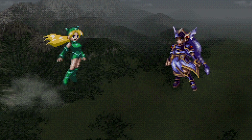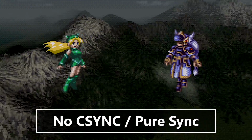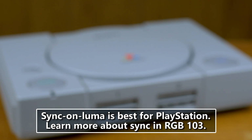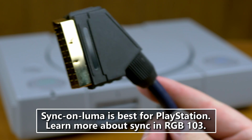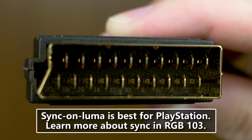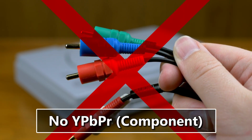It's worth noting that the PlayStation cannot provide a CSYNC signal for RGB. When shopping for RGB cables, you'll want to look for Sync on Luma, which is really just as good as CSYNC. Sync on Composite also works, but is more prone to video noise without proper shielding. We understand that PAL region systems perform poorly with Sync on Composite, though some RGB devices may require it. Component cables are not natively supported.